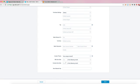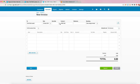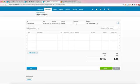And here's the thing, you can change all of this when you create the invoice anyway. So I'm going to create an invoice. So we've got the profit lovers. We want the due date to be 23rd of November. We've chosen the invoice that we want, but we can change that around if we want to.